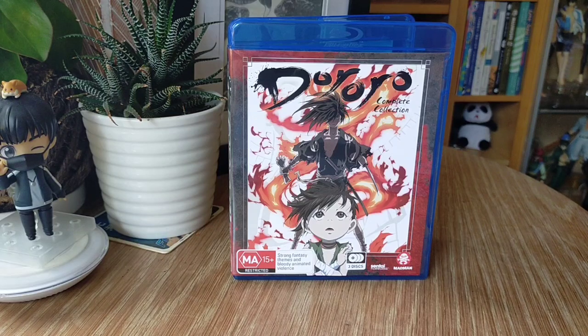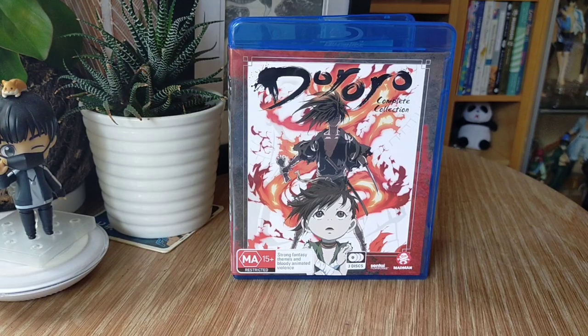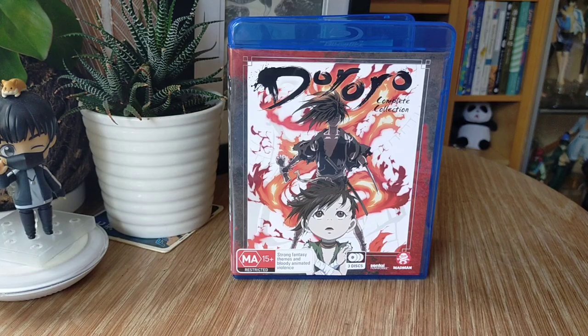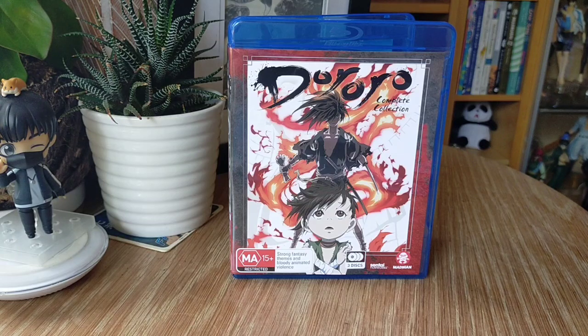It follows a young kid called Dororo who runs into a strange wanderer in historical Japan called Hyakimaru, who we learn is actually the oldest son of this area's ruler. His father, in order to gain power and keep control over this area to prolong his rule, pledged his firstborn to 99 demons, in exchange for power, basically.